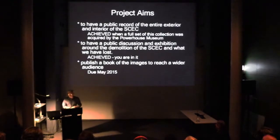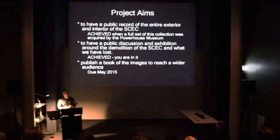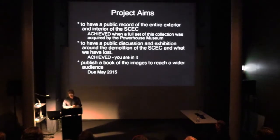So our project aims were to have a public record of the entire interior and exterior of the convention centre. We actually achieved that except for the roof spaces, and we actually tried 12 times to get to the roof spaces, but unfortunately the security guards ran too fast.